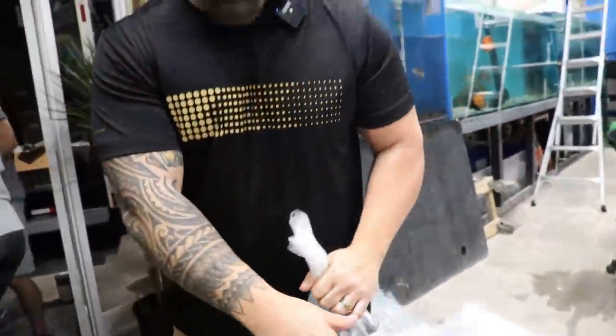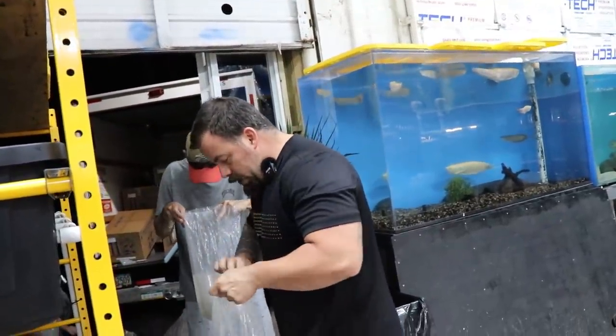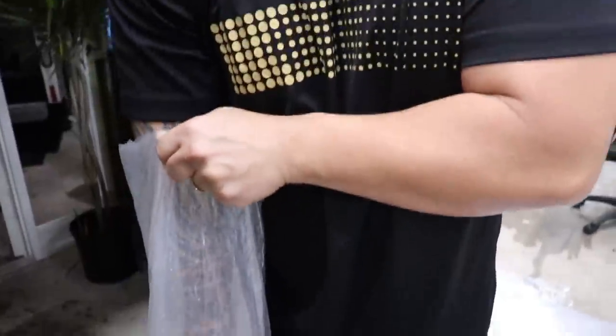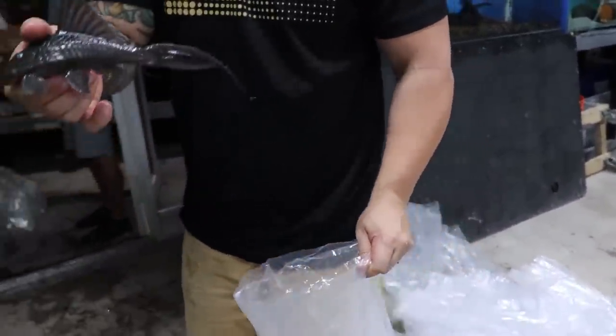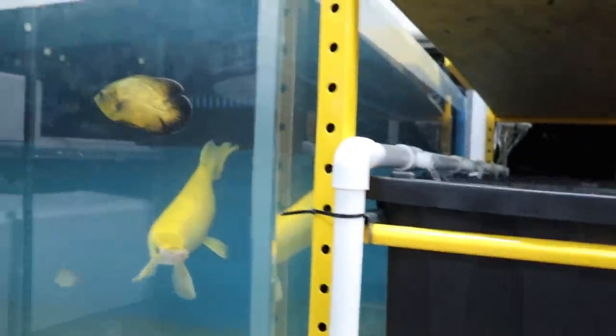What's that, the same as the last one? Once I finish the save, I'm gonna put a light here too so we can see the fish. A pleco in there? Let's see. This is the same. Oh. Blue-eyed pleco. Oh, check it out. Come here, buddy. Perfect size little guy. Put them in here with the peacocks. Let them acclimate.